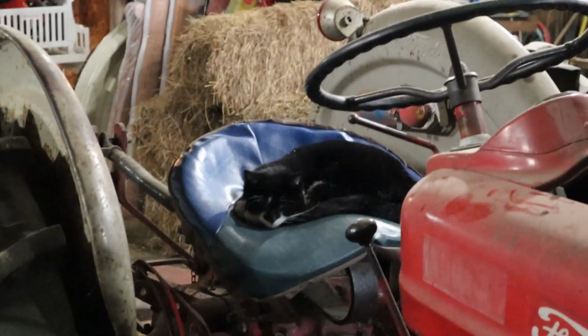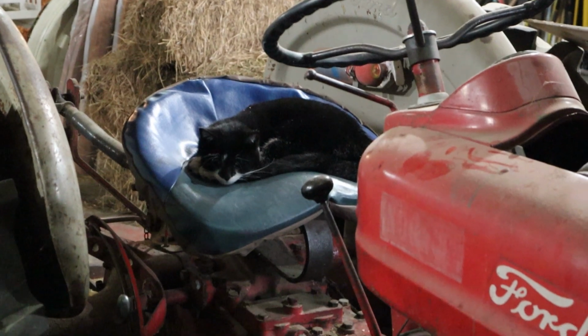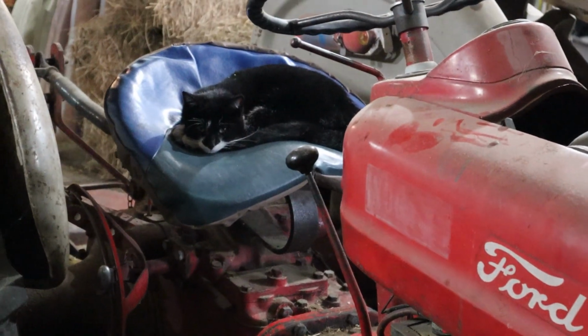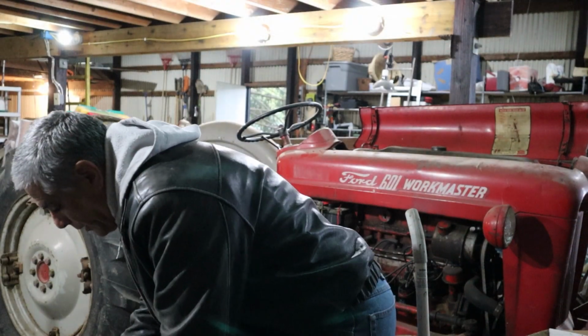In the meanwhile, someone has taken up residence on my tractor. You comfortable up there? Got another one wanting to go up. Barn cats. Well, at least I won't have mice in my tractor seat. I'll get this undone.